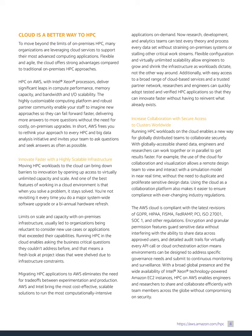Using the cloud as a collaboration platform also makes it easier to ensure compliance with ever-changing industry regulations. The AWS cloud is compliant with the latest revisions of GDPR, HIPAA, FISMA, FedRAMP, PCI, ISO 27001, SOC 1, and other regulations. Encryption and granular permission features guard sensitive data without interfering with the ability to share data across approved users, and detailed audit trails for virtually every API call or cloud orchestration action means environments can be designed to address specific governance needs and submit to continuous monitoring and surveillance.